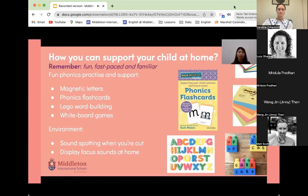Whiteboard games are also really great. Hangman is a great game. You could also do, similarly to the magnetic letters, come up with words and see if you can guess each other's words or read each other's words. It could be fake and real, and it's also a great way for you to try those fake words and those alien words with your children.